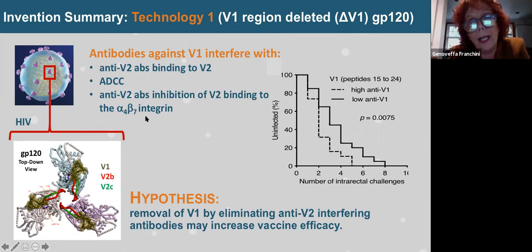But also these antibodies are able to block the ability of this V2 region of the virus to bind to the alpha-4 beta-7 integrin. The alpha-4 beta-7 integrin is very important for the cells to migrate to the gut and to other organs. So this is the way in which the virus probably spreads. So if you have antibodies that also block this interaction, they not only kill the cells that are infected, but also block the interaction of virions, because now they can't attach to the cells. You can imagine that this could actually contribute to protection from infection.